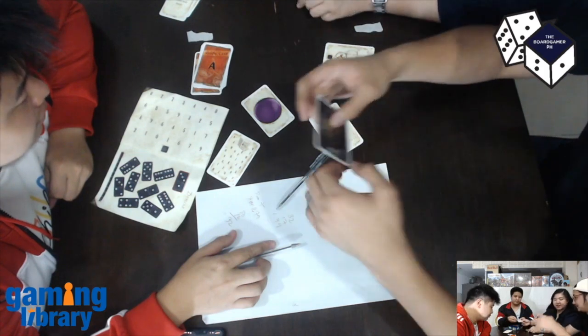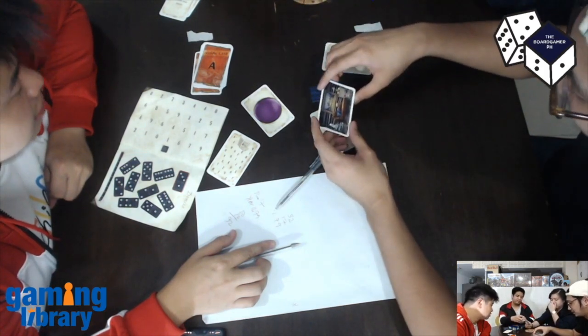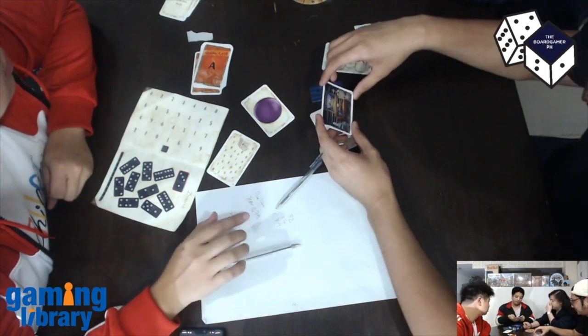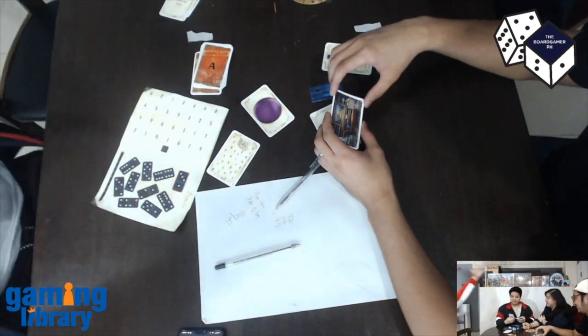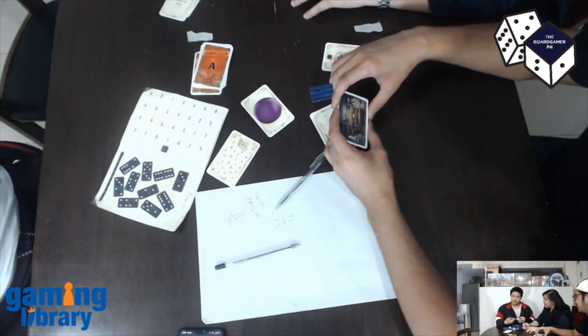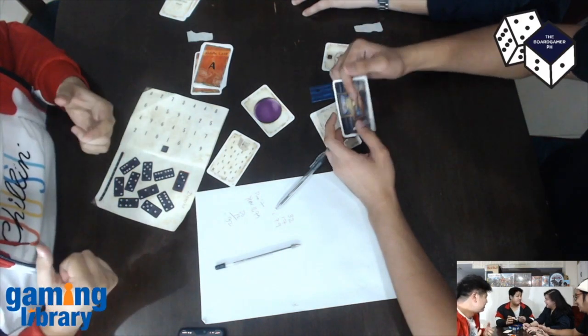So natin nakita, it's the square. 22. Dali. Uy. Wait. Entry table drawer can be opened now. Totoo ba? Tama ka ba? JS. Tama ka ba?